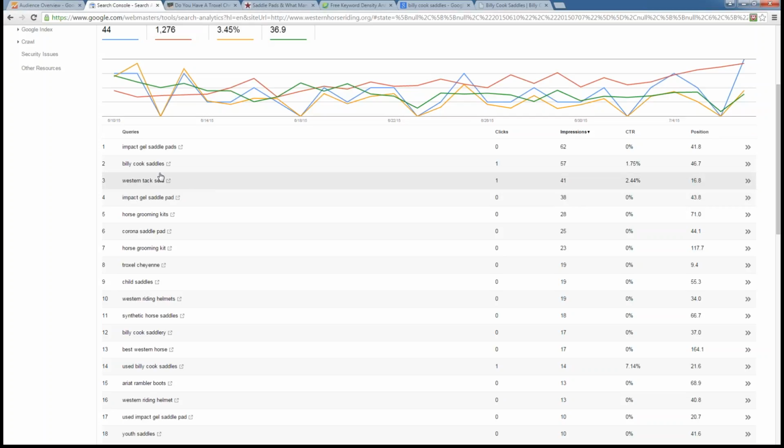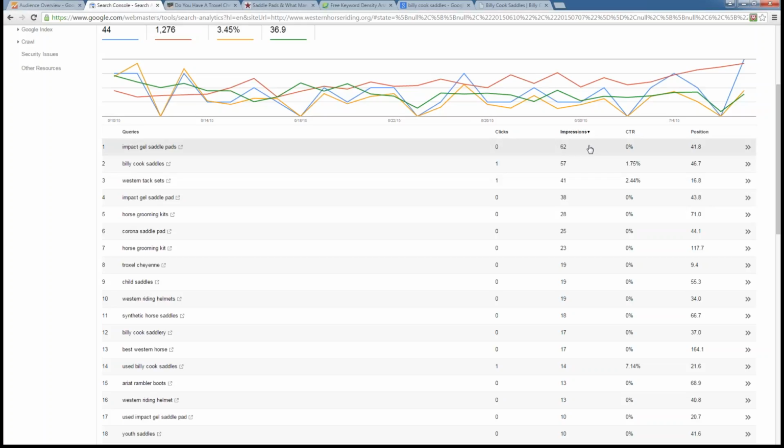I would assume there's got to be relating to Western tack sets some kind of keyword phrase that has a decent amount of traffic though. So you might need to readjust targeting on certain pages like this that maybe are not looking like they have a high potential for getting traffic there. Your other pages though, like the Impact Gel saddle pads, the Billy Cook saddles, especially since I'm seeing right down here, Impact Gel saddle pad, the singular form of that search.